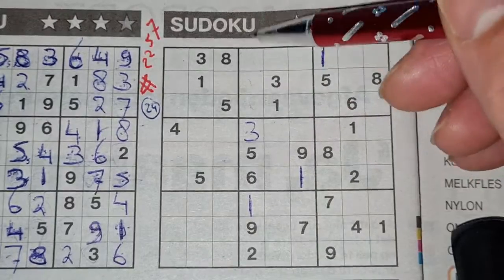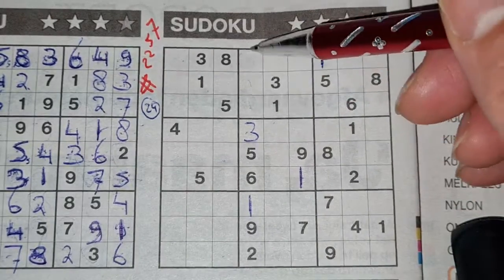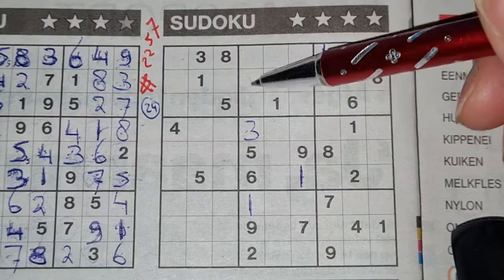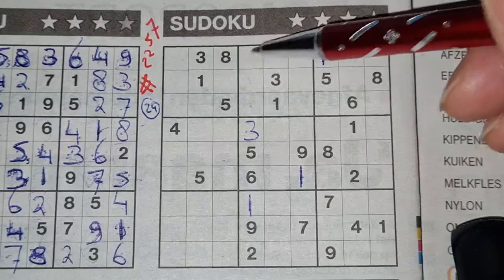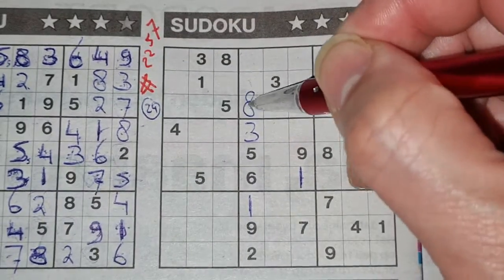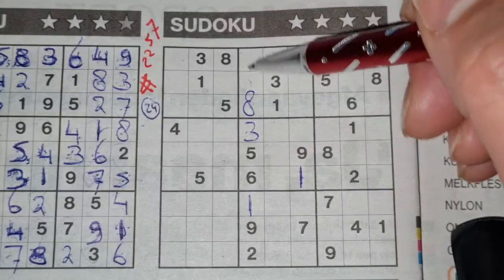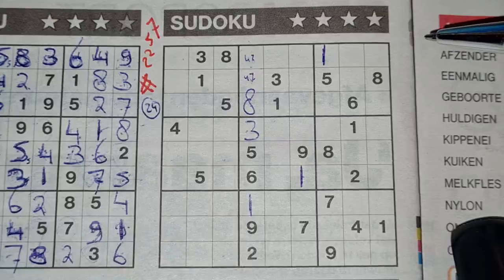3 missing numbers in this column. Those numbers are the 4 is missing, the 8 is missing, and the 7 is missing. We see an 8, no 8 there. Here an 8, no 8 there. Only place for the 8 should be here. So 2 numbers left, the 4 and the 7. Let me mark those 2 boxes. 4 and the 7.